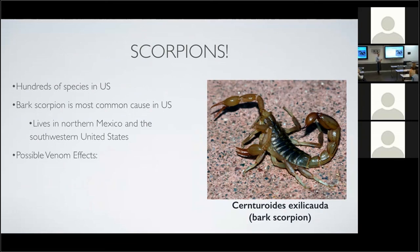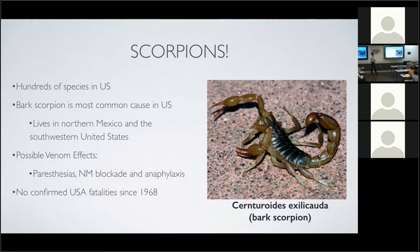It tends to live in Mexico and the southern U.S. And in general, it causes paresthesias, sometimes anaphylaxis. There haven't been any fatalities in the U.S. since 1968. And my only advice is just check your boots before putting them on. They're not that big a deal. I don't remember if I had a slide about scorpion antivenom, but we don't use it that much, though there are better products on the market now, and they have a lot of experience in Mexico and Arizona with it. Any comments about that?